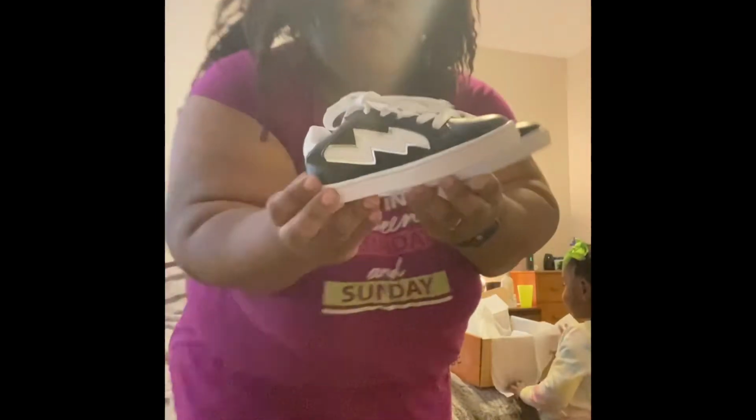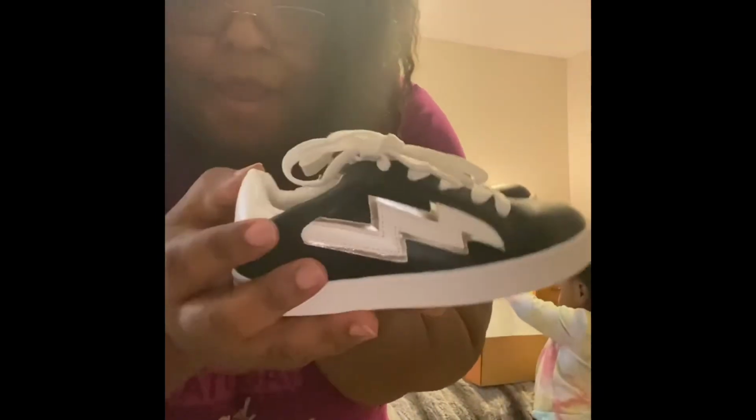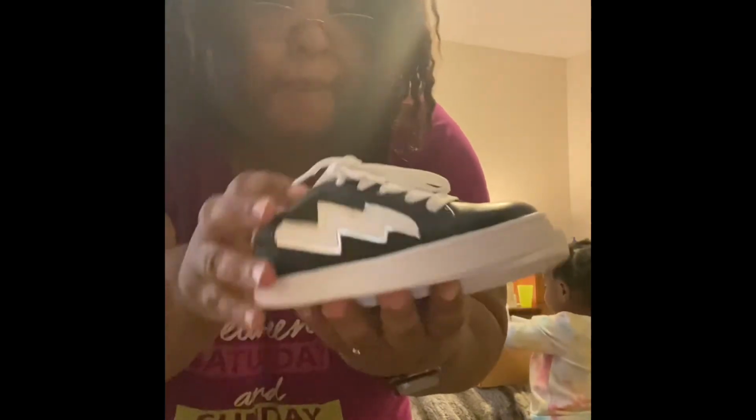Are you Kalani? Kalani. Yeah. Wow. Oh my goodness, these are so cute. Look at these shoes. Wow, it's this little lightning bolt.